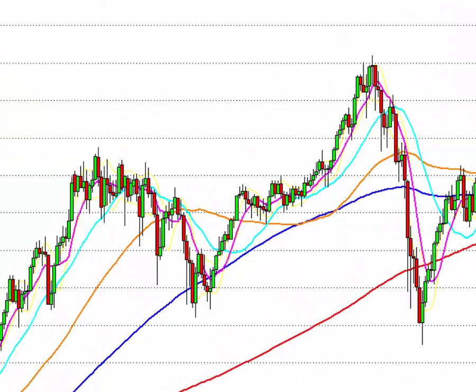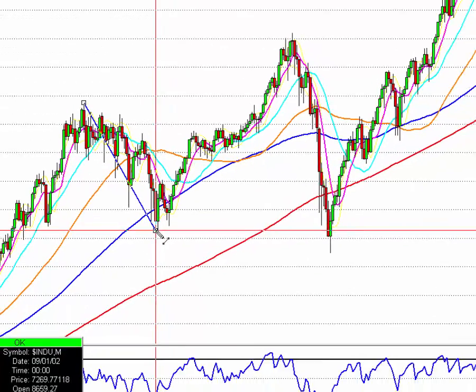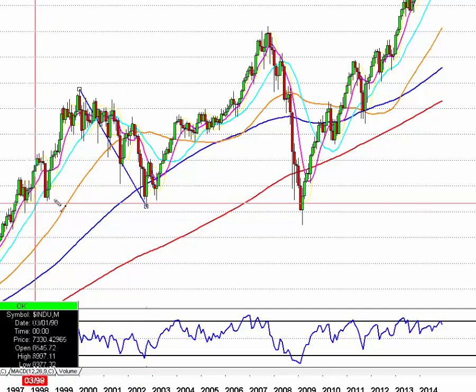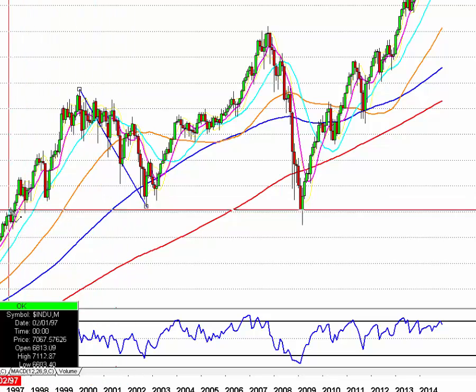After that point we had a move down, the dot-com crash, and you can see down into 2002 was the move down. You'll notice that we came really to the lows of about 1998 back here, the lows of 98, the lows back here in 97. So we reached an area of support, and then the market moved back up.